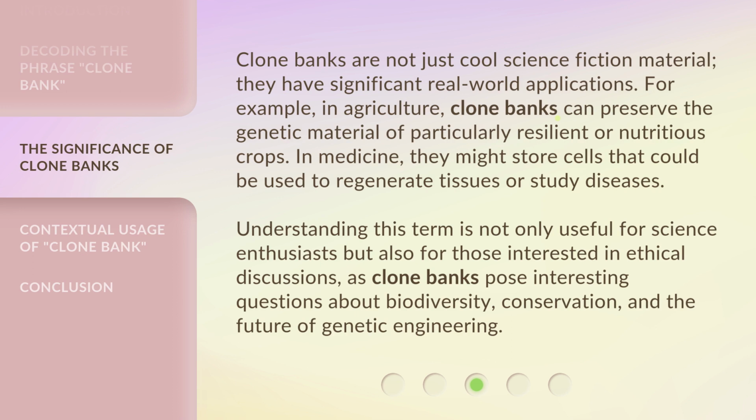Understanding this term is not only useful for science enthusiasts but also for those interested in ethical discussions, as clone banks pose interesting questions about biodiversity, conservation, and the future of genetic engineering.